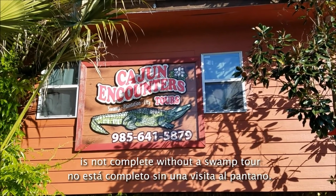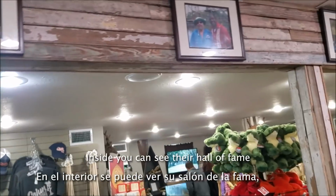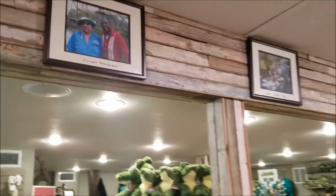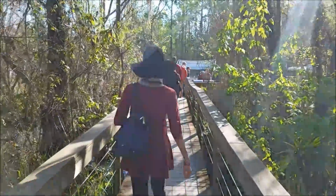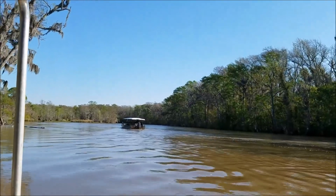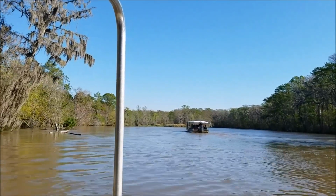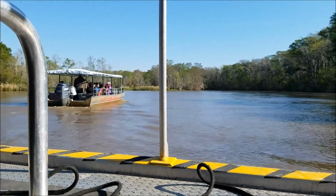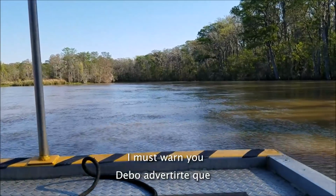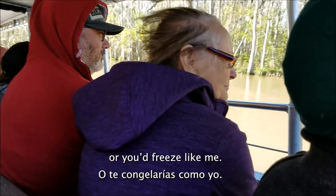A trip to New Orleans is not complete without a swamp tour. My tour with Cajun Encounters is always a pleasant one. Inside you can see their Hall of Fame of local and worldwide celebrities that have stopped by. I must warn you, if you're doing a swamp tour between November to March, please bring a jacket or you'd freeze like me. Don't be like me.